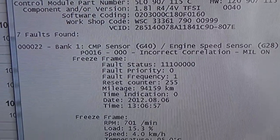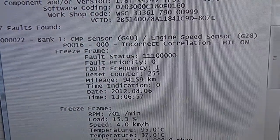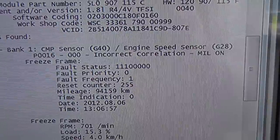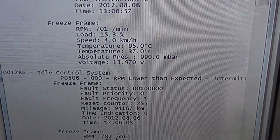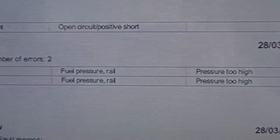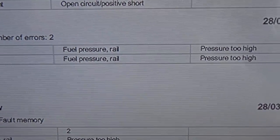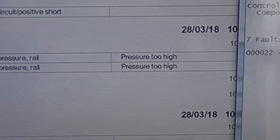So this is the code it first came in with: P0016, cam crank incorrect correlation. There was also an idle air fault and multiple misfire codes. And then sliding over, this is what we've got now: P0088 fuel pressure, rail pressure too high, and it is definitely too high.